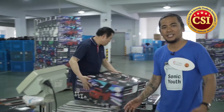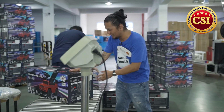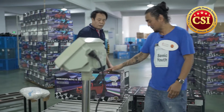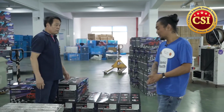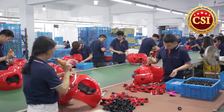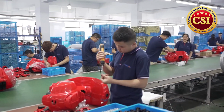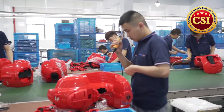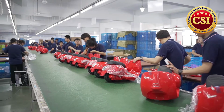And here is the end of the trail. Now here we got is actually already a packed Mercedes-Benz G. So what we have here is actually the Mercedes-Benz G350D foot to floor ride-on car. There you go. All right, so one of their assembly lines as well is for their, I think, Vespa, the scooter, the classic scooter designed electric or battery operated ride-on car or scooter or bike.